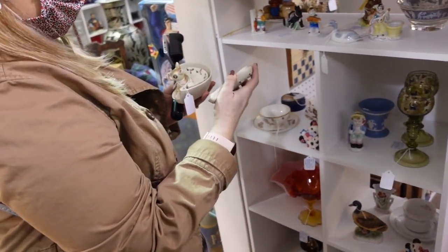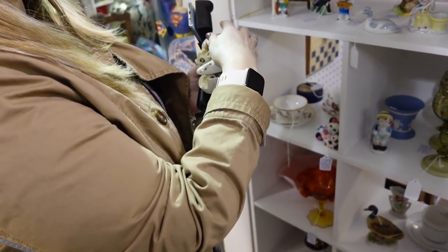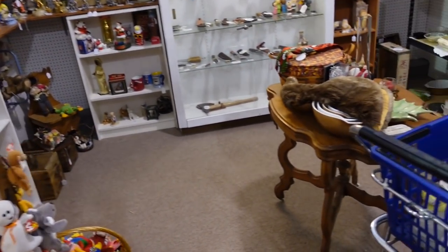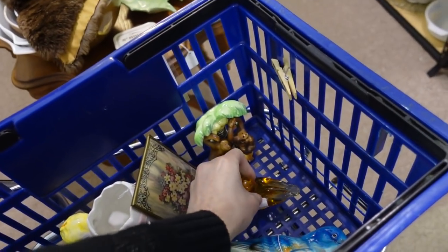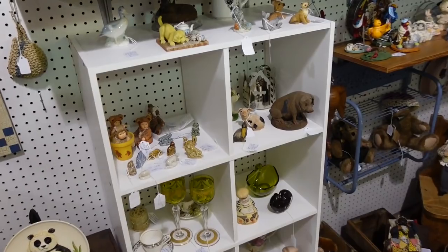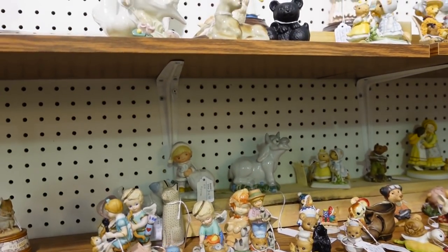Isn't that cute? I didn't bend down for it, but I saw it. Oh, it's got all the little trays. It's adorable. Was it $12.50? It's not on sale anymore, is it? No. I'm going to get it because I've done decent with deer. Let's see what else they have because they have other figurines in here too.